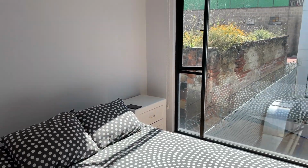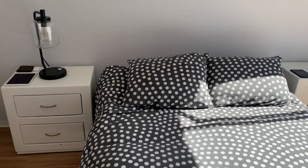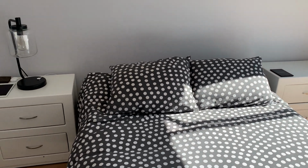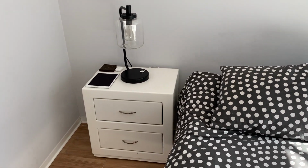So similar size space here, got a lot of natural light. Bed could probably be more comfortable, but I do appreciate that there's 2 nightstands. I will say the charging situation's bad. There's like 1 outlet behind there that we're kind of jimmy rigging.